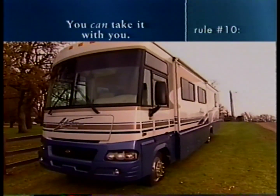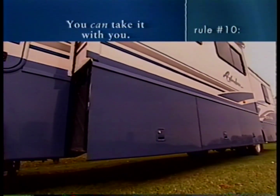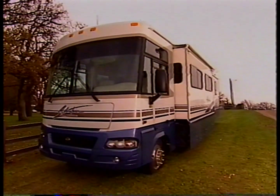Rule 10, you can take it with you. To be perfectly honest, there are some things we didn't invent at Winnebago Industries, like the slide-out room. However, we do take full credit for re-engineering our slide-out rooms to make them as durable, reliable, and convenient as possible. Here's what we did, and what makes our slide-out stand out.